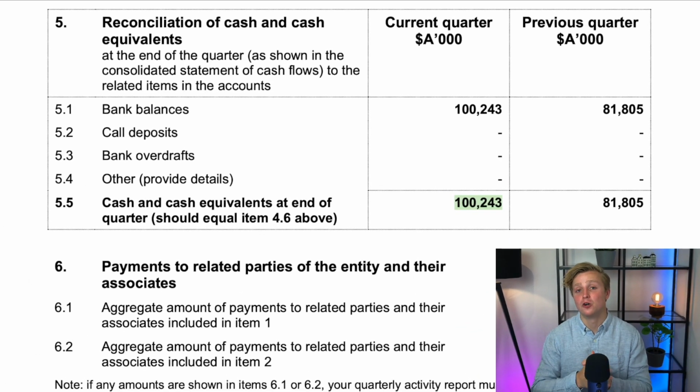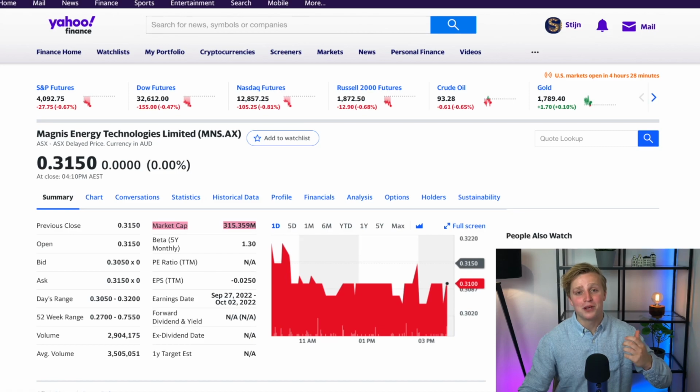I say that because the company is sitting on a cash position of just 100 million Australian dollars. While this is a lot of money, it surely isn't enough for all of their grand plans. However, that is something to be aware of. Seeing the huge cash position, you are basically paying just $315 million for the entire company. I say that because the company is trading at a 315 million Australian dollar market cap, and if we extract that 100 million Australian dollar cash position, the company is really worth about 215 million Australian dollars.